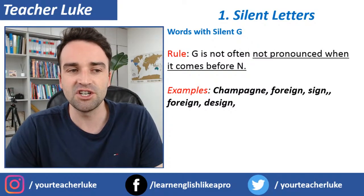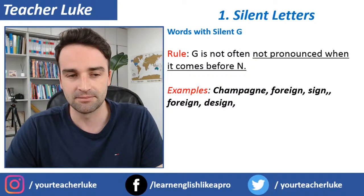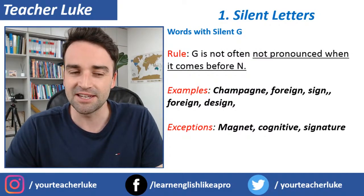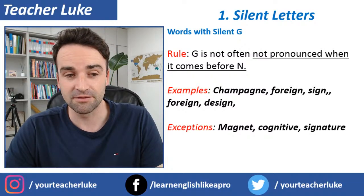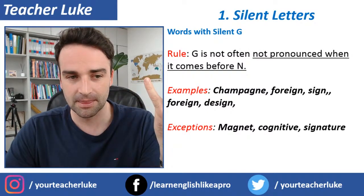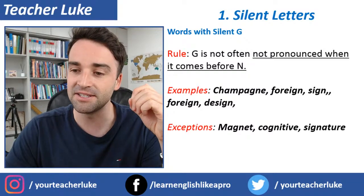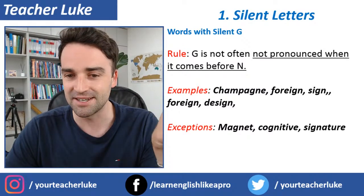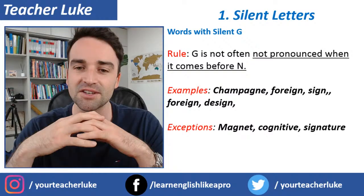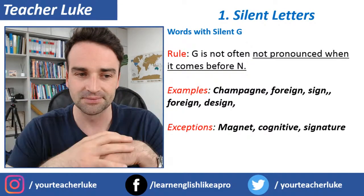Okay, so this is for G. Remember, G is not pronounced when it comes before an N. Champagne, foreign, sign, design. But there are some exceptions because English has many, many exceptions. So listen to these ones. Magnet, cognitive, signature. In these examples, the G sound is pronounced. So it's not pronounced in champagne, foreign, sign, design, but it is pronounced in magnet, cognitive, and signature. So English spelling and English pronunciation don't match. There are some rules we can follow, but mostly there are exceptions to those rules. So we have to be careful with that.